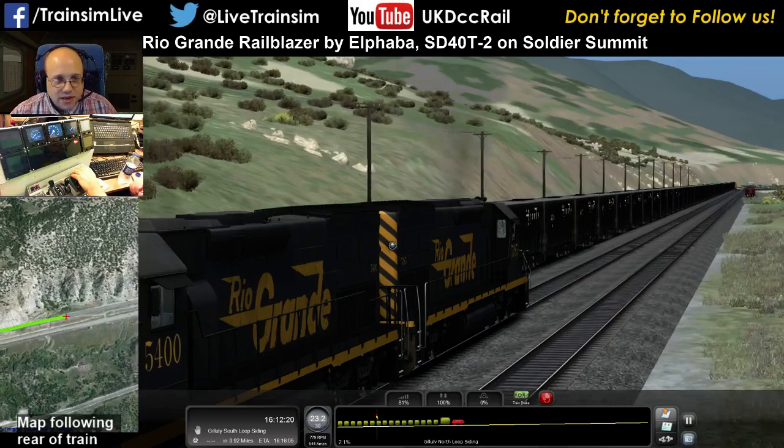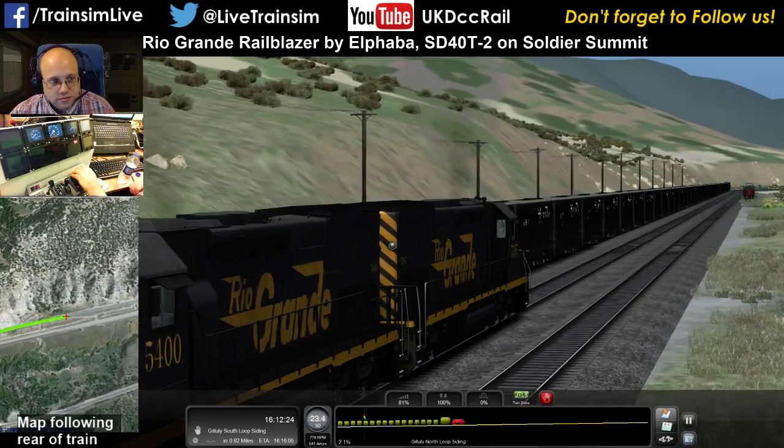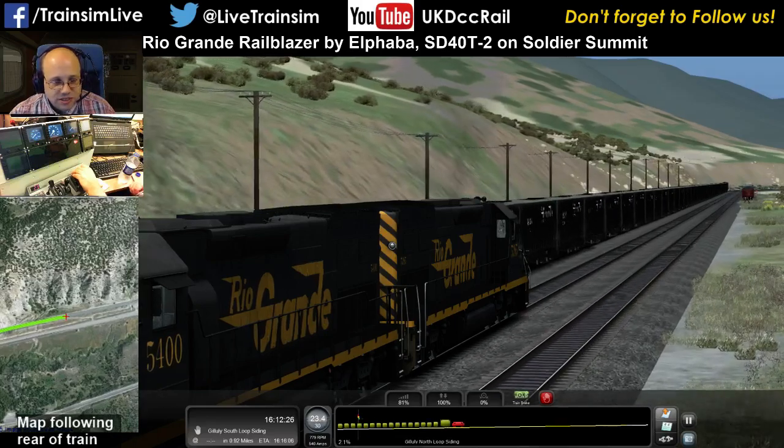Right, we're stopping at Gilluly North Loop siding as soon as we get to the signal. This is North Loop, we're stopping at South Loop, don't do that again.